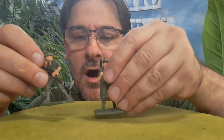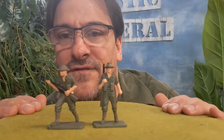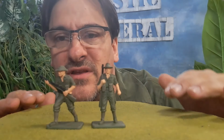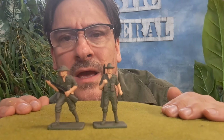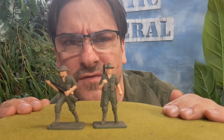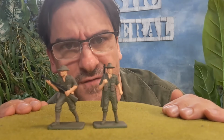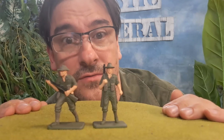Now, some of the poses, obviously the sculptor was trying to copy the famous Airfix poses, like in this case, but guess what? Even while trying to copy the poses, the artist took a lot of liberties and made a lot of differences. So these are legitimate different poses. Even if I put them side by side, you'd agree with me.